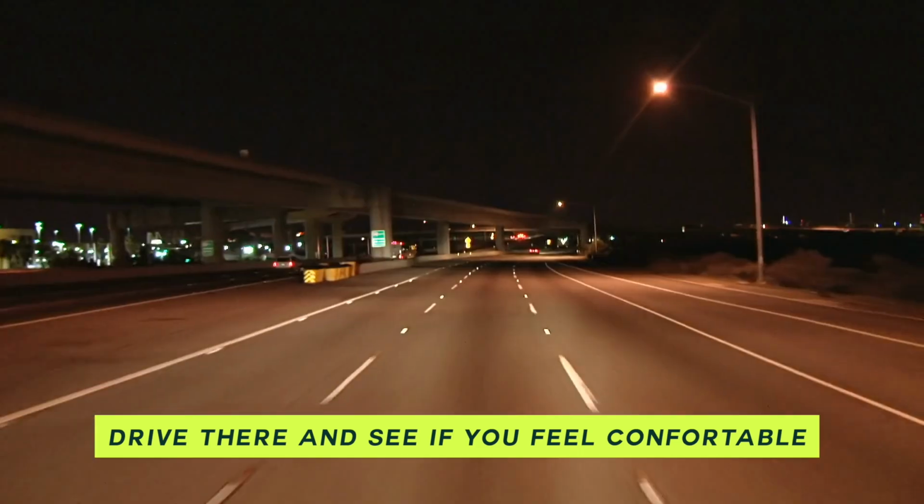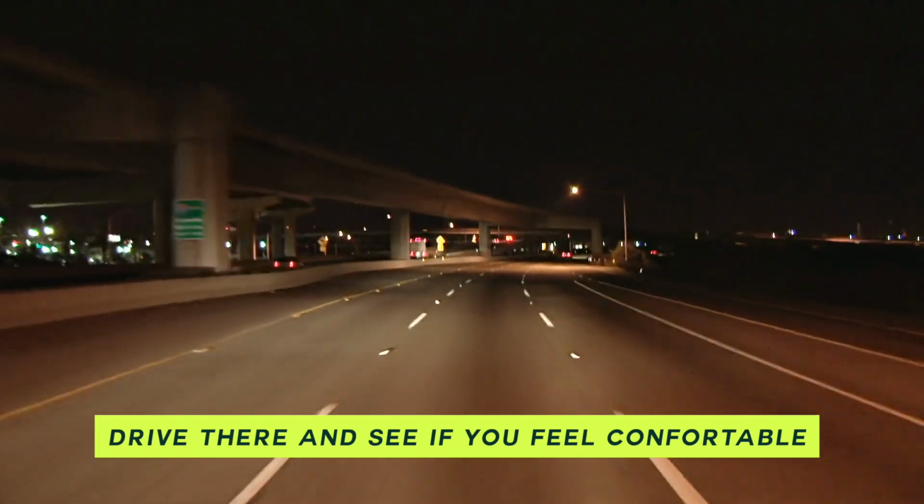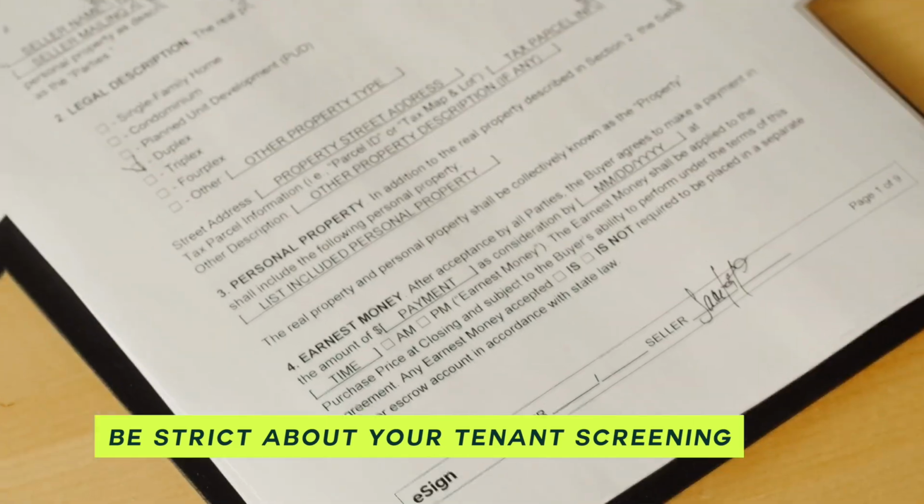Number two, do you feel comfortable driving there at night? If you don't feel comfortable, you wouldn't get out of your car, you wouldn't take your family there, well, that's the type of tenant you're going to get. So maybe spend a little more money, get a nicer property in a nicer area. You've got to get real strict about your tenant screening right now.